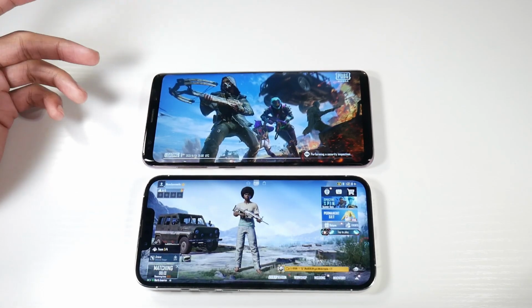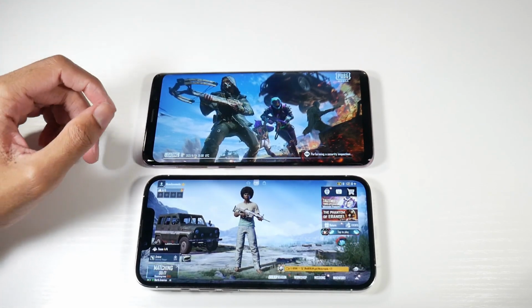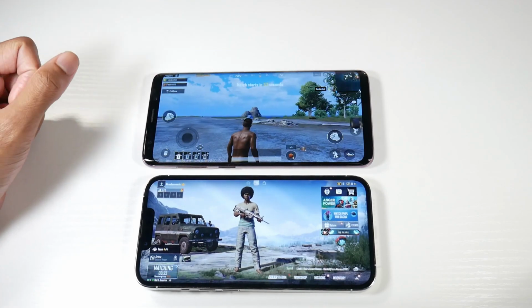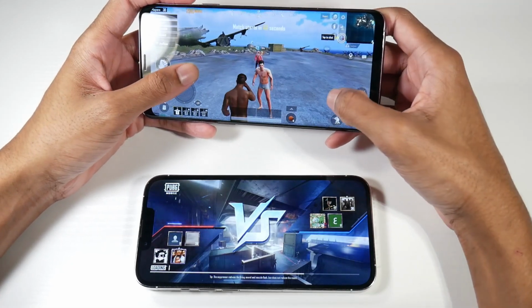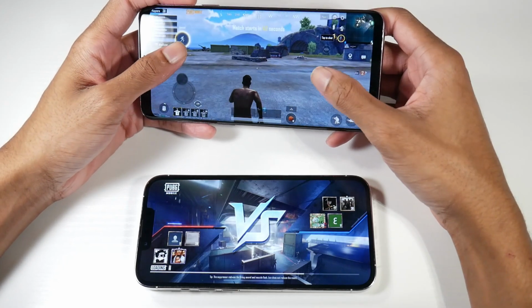But as far as just playing PUBG on the S9 Plus, it's still fine. But if you're somebody that wants to get the most graphic power out of your phone, then obviously the 13 Pro is going to be where it's at. But it still plays really smooth on extreme frame rates, honestly. And like I said, if you want to see this more in detail, just check out my gaming test here.